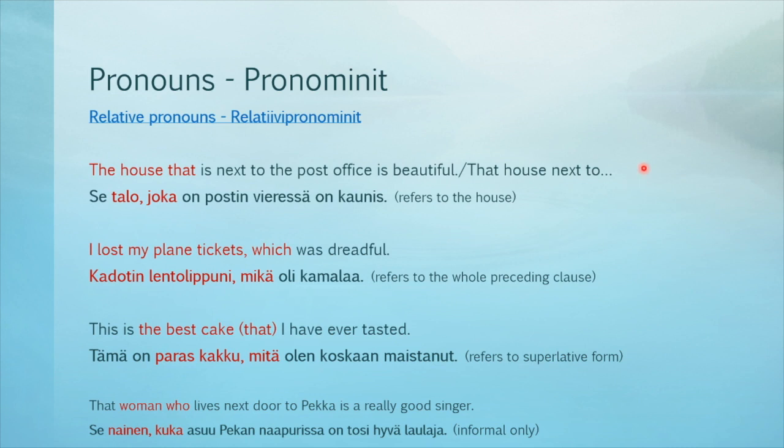The house that is next to the post office is beautiful. Or you could say, that house next to the post office is beautiful. Se talo, joka on postin vieressä, on kaunis. Here, joka refers to the house.